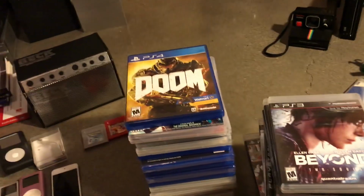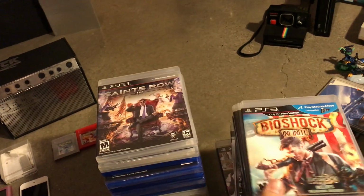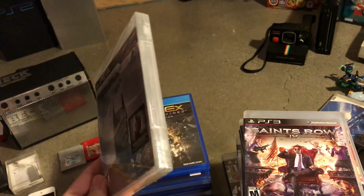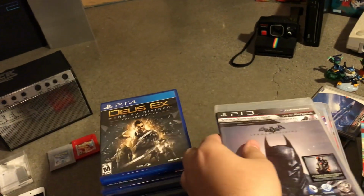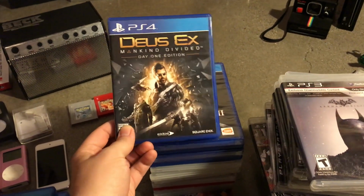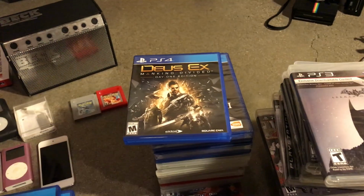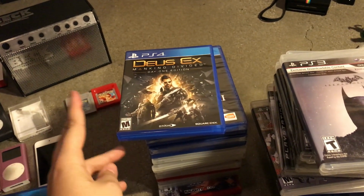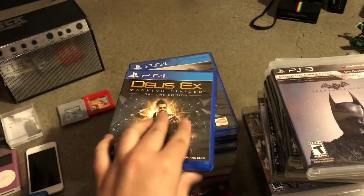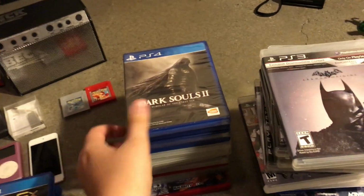The Division, that'll go in the keep. Doom, that's going in the keep. Bioshock Infinite, Saints Row 4, a sealed copy of Arkham Origins, Deus Ex Mankind Divided. I had to double check that I don't have this. I actually bought and sold a copy of this before, but I looked at my games and I don't have it, so it was kind of weird that I didn't keep it before. I didn't really care for the last one. I didn't really play it that much though, so I'm going to hold on to it for now.